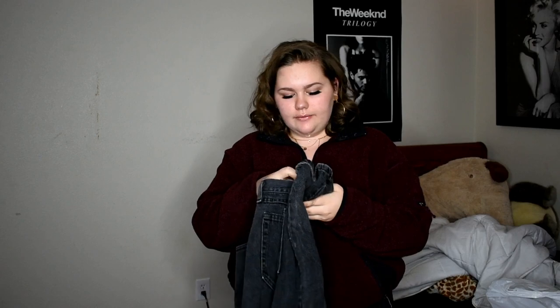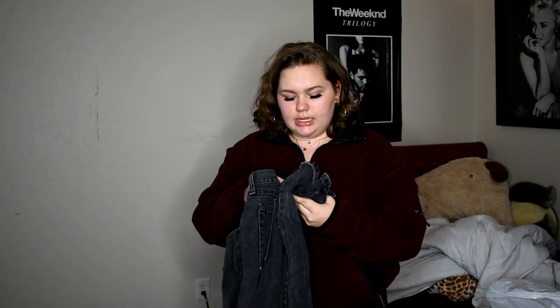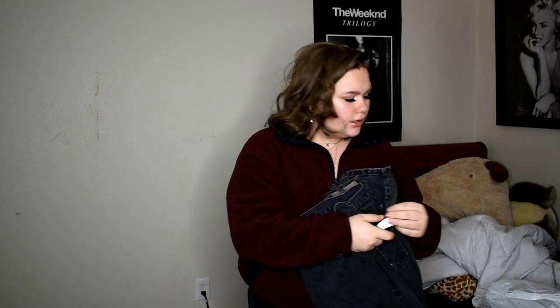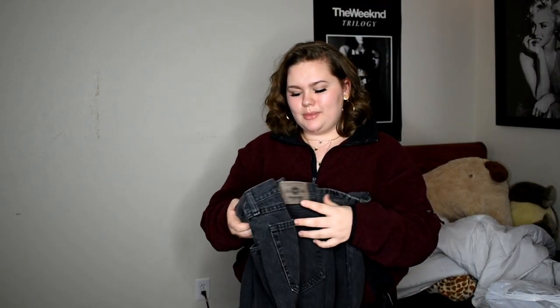And then here I got black jeans. Let me explain where I'm going with these. So basically, if you don't know, I'm in dance and we need black jeans for recital, for my hip hop dance. And I don't even know if these are gonna work. These are actually pretty big.